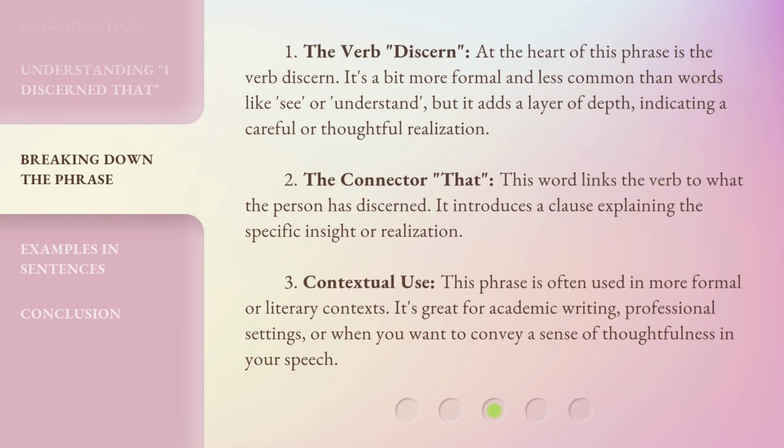1. The verb, "discern." At the heart of this phrase is the verb "discern." It's a bit more formal and less common than words like "see" or "understand," but it adds a layer of depth, indicating a careful or thoughtful realization.